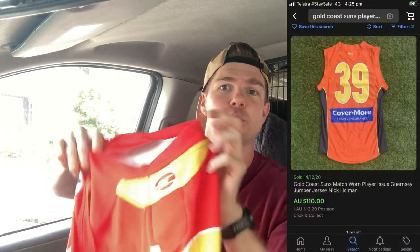I've got the shoes. I also found some clothing as well, and I'll take you through. The first one that I've got for you guys is this one here. Now, this is a Gold Coast Suns jersey, but what's good about it is it's player issued. It's number 46. You don't often get the number on the jersey, and this isn't just a screen print over the top. This is actually originally made, so there's no fakeness about it, is the point that I'm trying to make here.